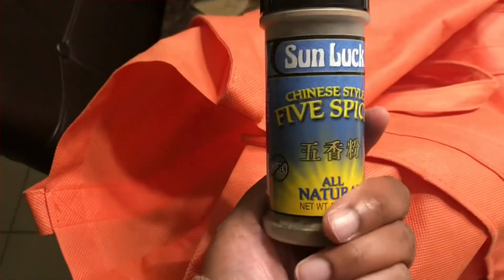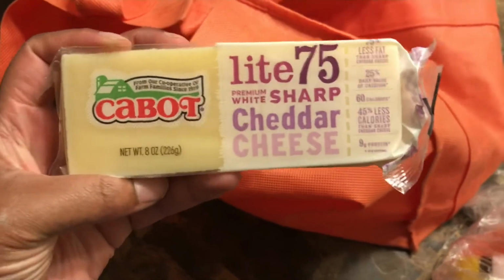Turkey pepperoni for sandwiches. I think that's it. Oh, no, 2 more things. This is also going to be a tip. Got some Chinese style 5-spice. And lastly on this bag, Life 75 sharp cheddar cheese.